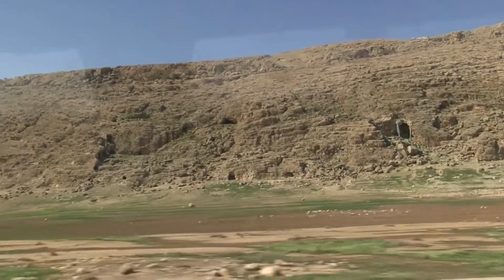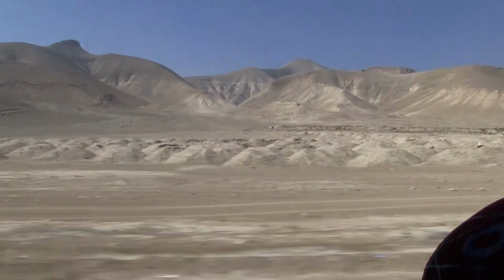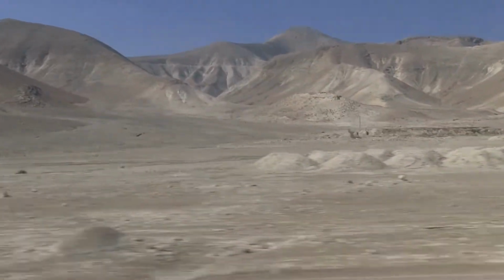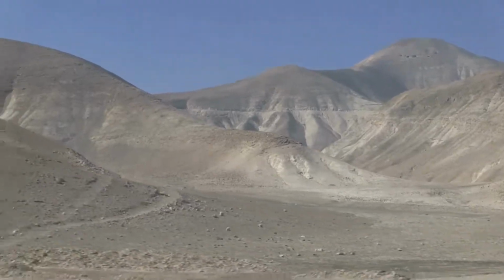Next stop, Qumran, located on the northwestern shore of the Dead Sea. It had a Jewish population as far back as the 8th century BC. But it's not this settlement that made the site famous.